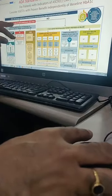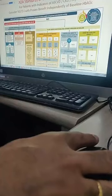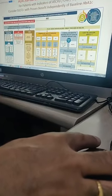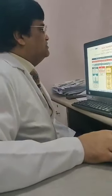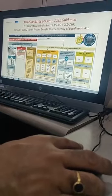Coming on to the patients who do not have these risk factors of CVD, CKD or heart failure, how to treat these patients? If HbA1c is above the individual target, proceed as below. If there is a compelling need to minimize hypoglycemia, especially in elderly patients, you don't want hypoglycemia. Then if HbA1c is above target, an SGLT2 inhibitor or DPP4 inhibitor or both can be used.